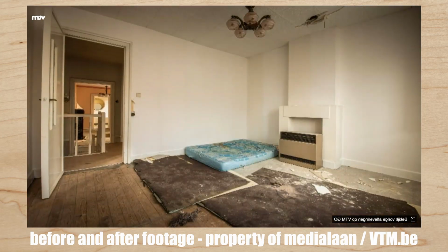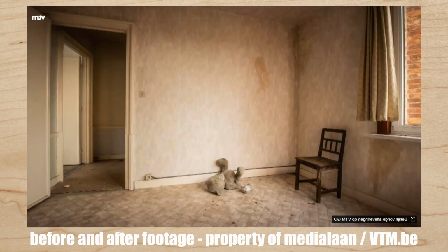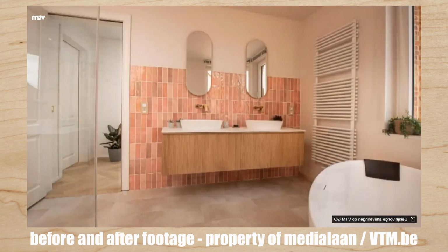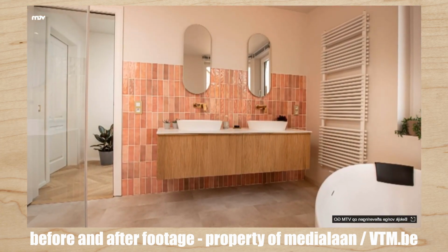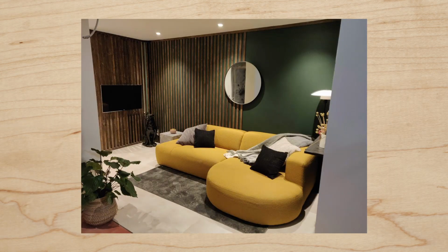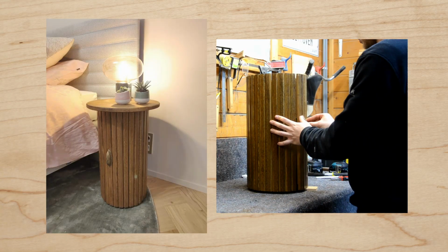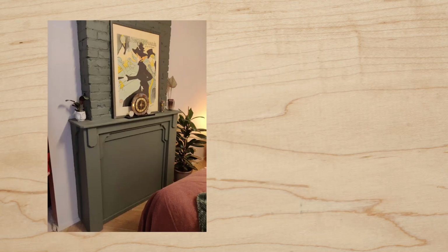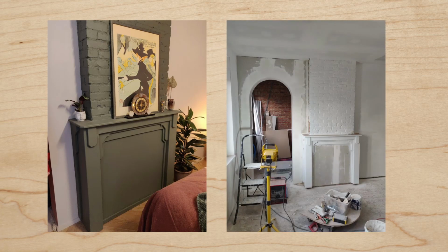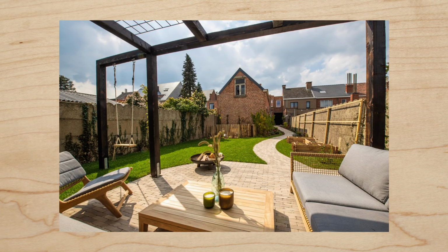We restored authentic features and added modern comfort. And of course, I made as many custom pieces as I could within the limited time frame of the show. Like this curved accent wall, this hidden door, these night tables, of which a video will be coming out soon, this decorative chimney, the arched doorway, oak windowsill with cabinets, and a terrace cover with a swing.